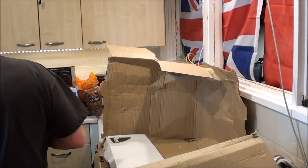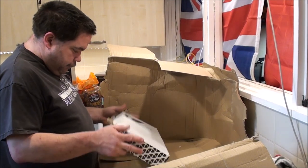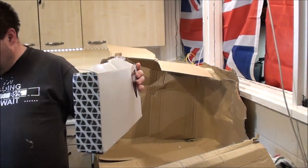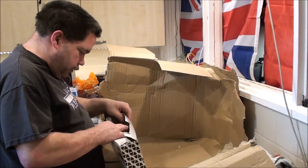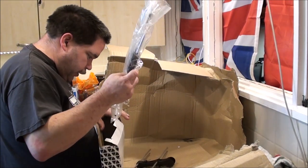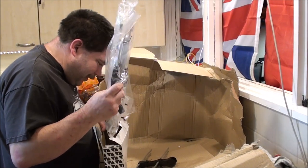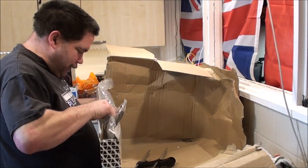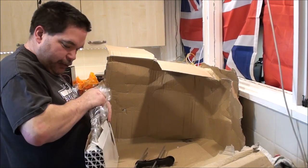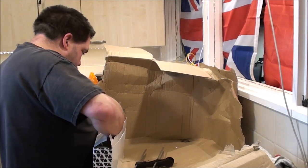Are you getting upset now because I've blocked your path to the sink? Right, one more item. And that's whatever is in this. It is a TV antenna. That's all that is. Just a funky little TV antenna.